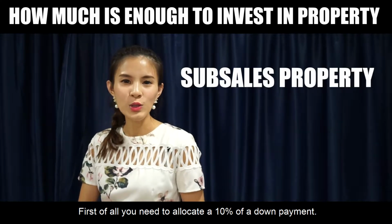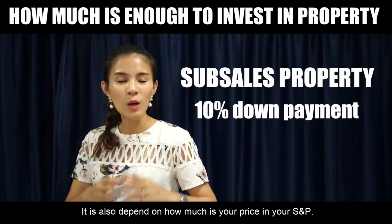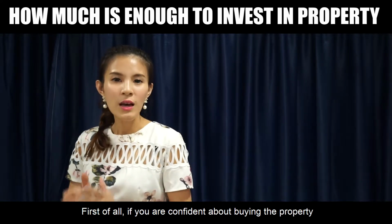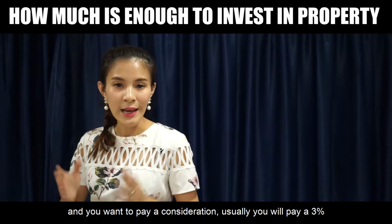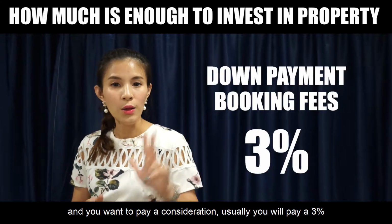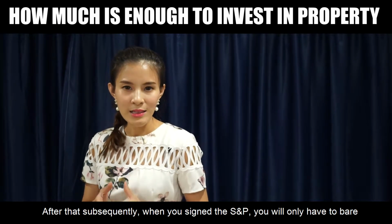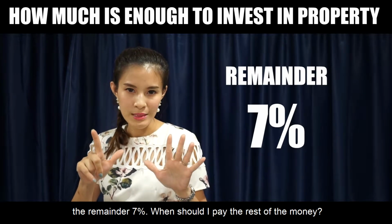First of all, you need to allocate 10% of a down payment. It also depends on how much your price is in your SPA. It will be 10% of your SPA price. If you are confident about buying the property and you want to pay a consideration, usually you will pay a 3% down payment booking fee. And after that, subsequently, when you sign the SPA, you will only have to bear the remainder 7%.